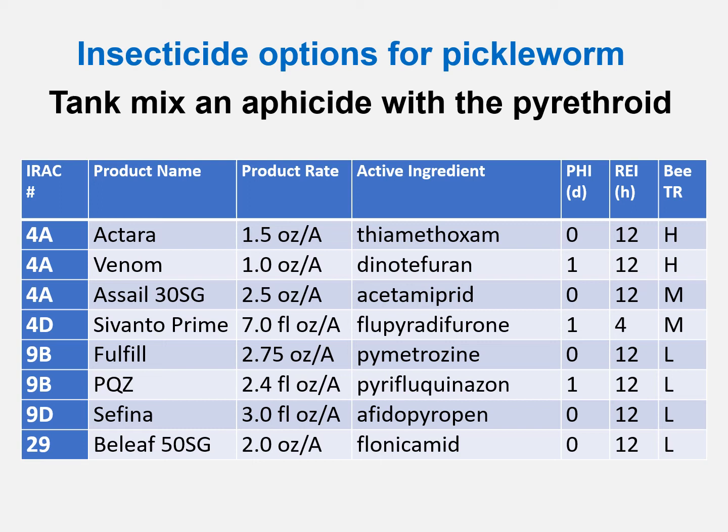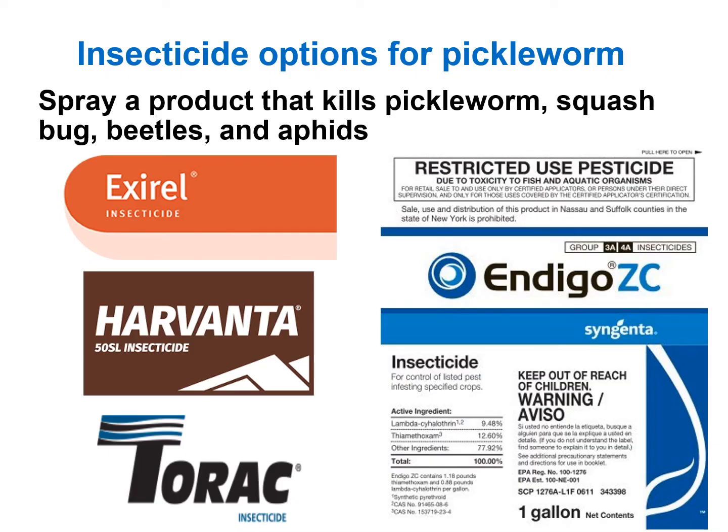This slide shows all these products have been tested. I won't show you a bunch of slides of efficacy trials. I can just promise you everything listed on this slide works extremely well at controlling aphids. So if these were included in the tank mix, you would get aphid control along with the pyrethroid that's going to kill pickleworm or anything else.